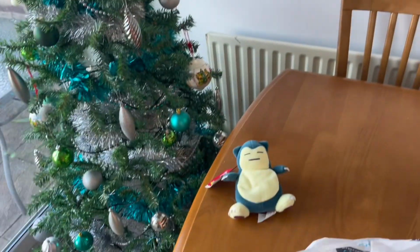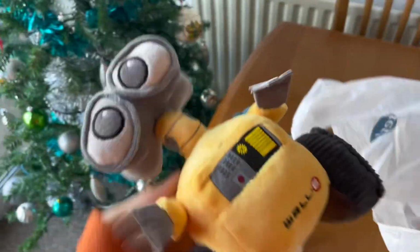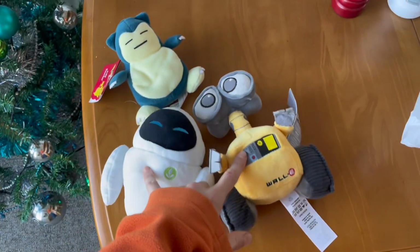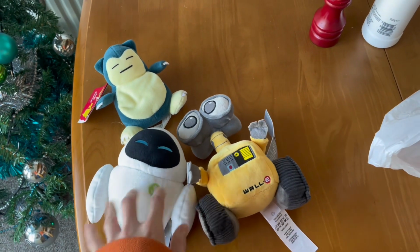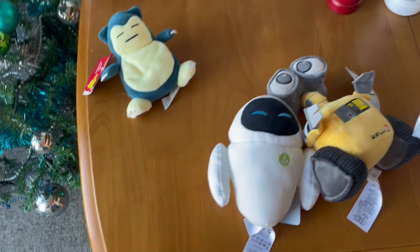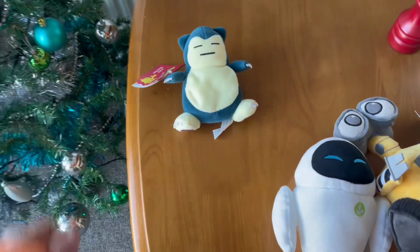Then I got an Eve, 199, brand new with the tags, Disney, from Wall-E. And to go with it, of course, I'll pair and bundle these two together. A Wall-E one, also brand new with the tags. Yes, our Christmas tree is already up. But a nice bundle there for those two. They were looking around £20 each on eBay, so I might bundle those together and do $39.99 and then try like $19.99 on that guy. See how it goes. But that's not everything we picked up. There was a couple more things too.